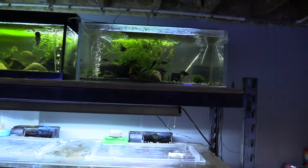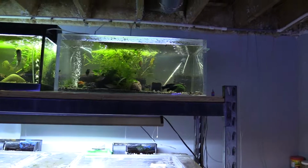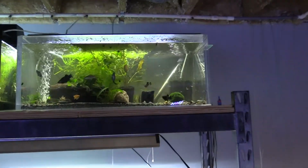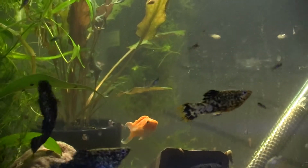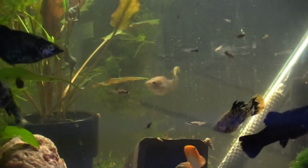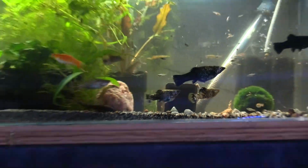Up on top of this stand I've got a 30 breeder and then a 20-something gallon acrylic tank that is basically housing my current molly project. Just crossbreeding different types of sailfin mollies to see what kind of offspring they'll produce for me. I like big, fat, healthy mollies.